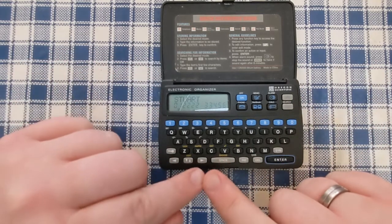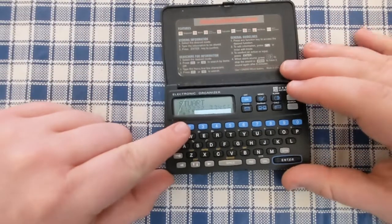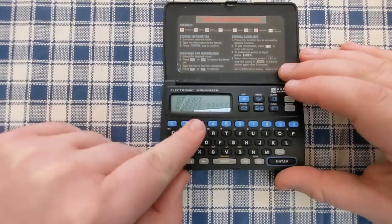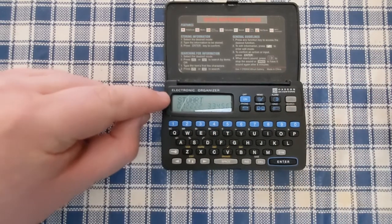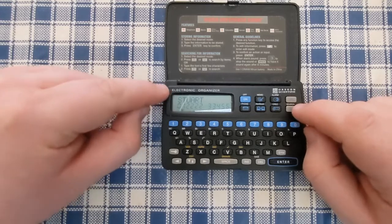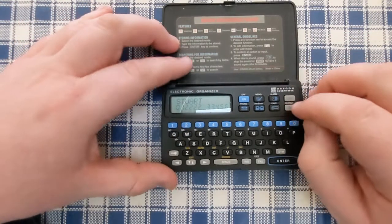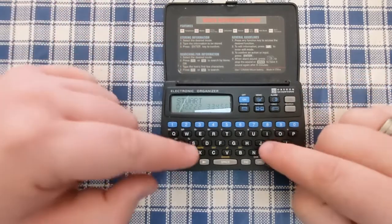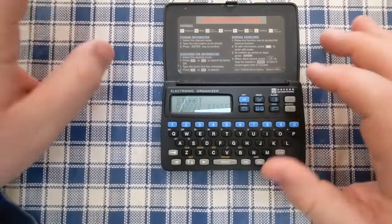Interestingly, whilst I was playing around with it, this top line seems to take up a lot more memory than this bottom line. You could fill this bottom line up all the way to the end, only a little bit of text, and it doesn't take up nearly as much memory as filling just the top line up and nothing underneath. There's an interesting little thing there about how it's storing it. Clearly letters take up more space than numbers. I don't know, but there we go.